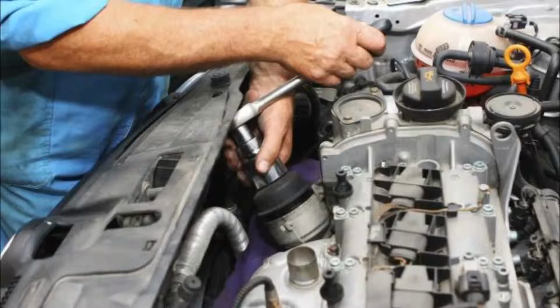Because what happens if we don't do this? What happens if we don't schedule the customer's car? And typically the parts manager will go and say, hey, we've got the part for Mr. Smith, and we go and we call Mr. Smith, and Mr. Smith says, I'll be right there.